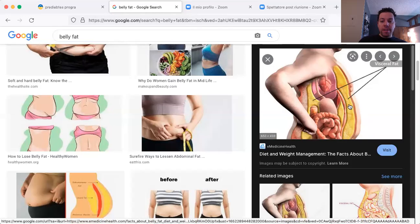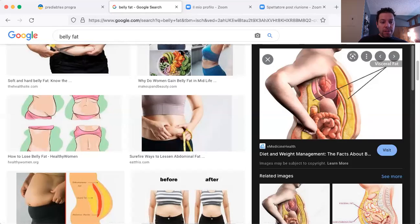So this is why it's so important to stop looking at the weight. I see people looking at weight all the time. You need to take your measurements, your waist and hip ratio, and if you have improvement in those measurements, you are improving your insulin resistance, so you're doing something positive towards that.